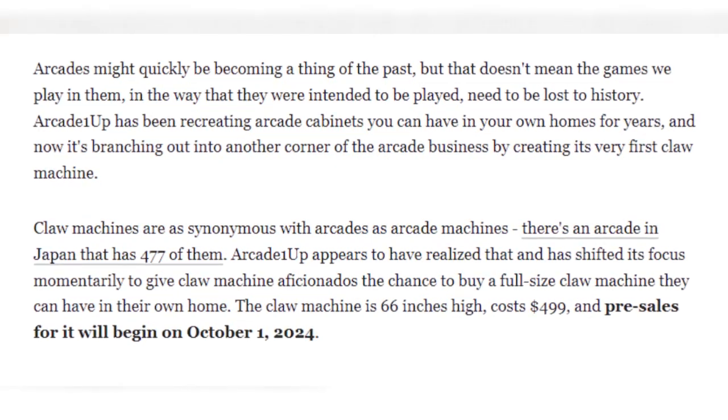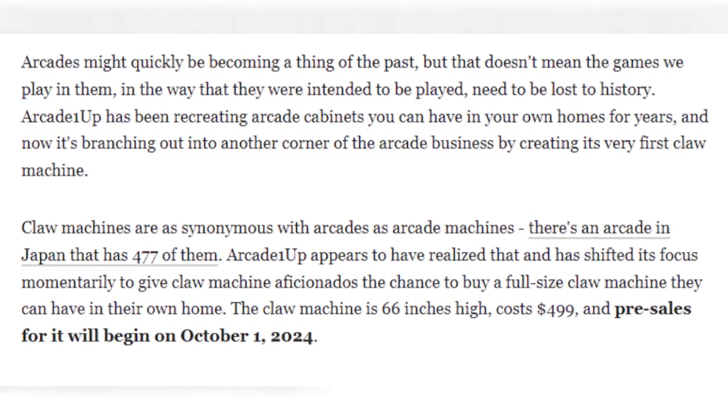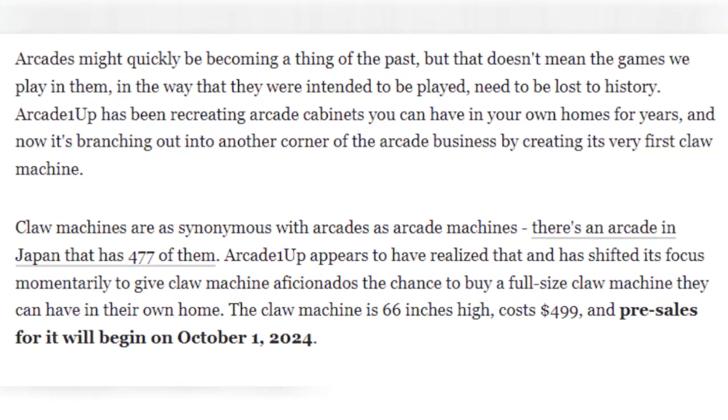Arcade1Up has been recreating arcade cabinets you can have in your own homes for years, and now it's branching out into another corner of the arcade business by creating its very first claw machine. I actually said this in the last video I made about this claw machine. I thought it was a good idea for them to branch out away from just the video game cabinets and start looking into other things that arcades had to present more new things to the customers.